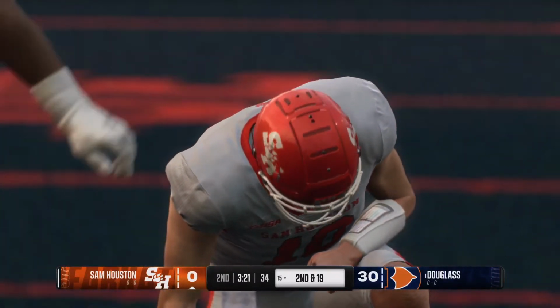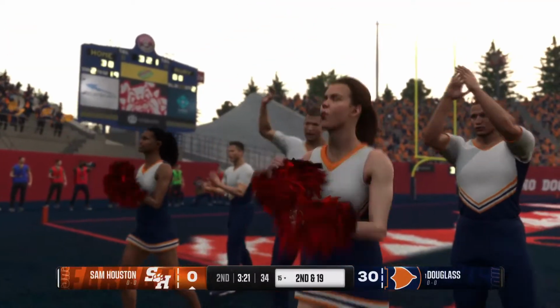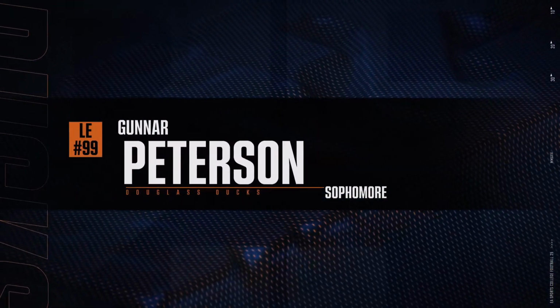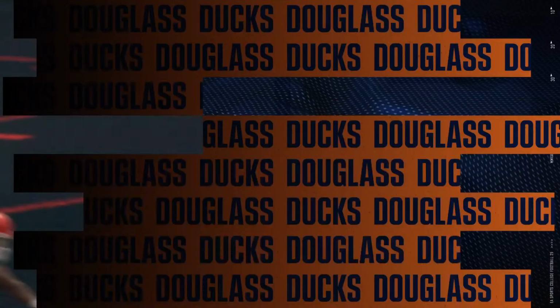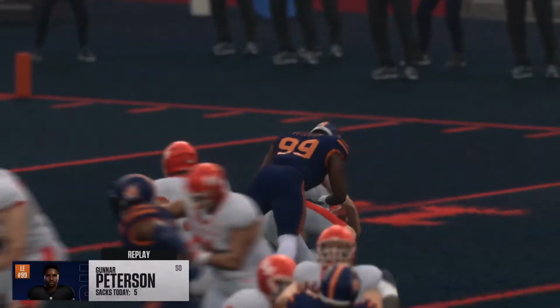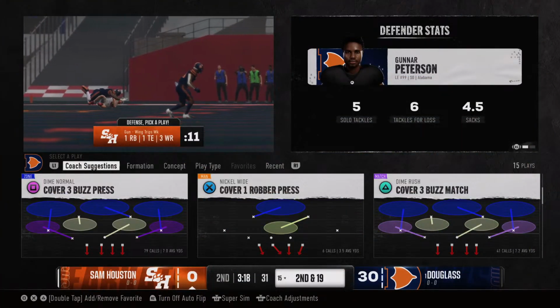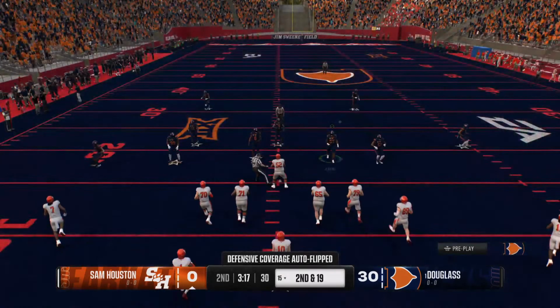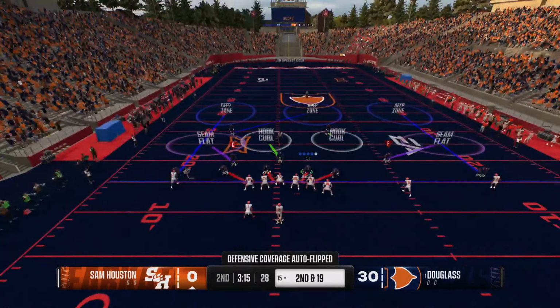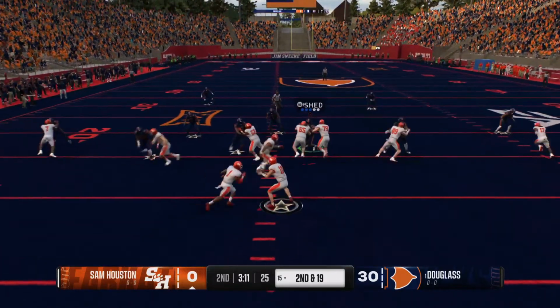What a great job by this defense setting the tone early. In the first half, they've been hitting the quarterback early and often. Make him feel uncomfortable. Make him feel that pressure. Keep getting him on the ground. That's why they've built a lead. These guys are bringing serious heat. They are like sharks swarming and just getting after the passer.